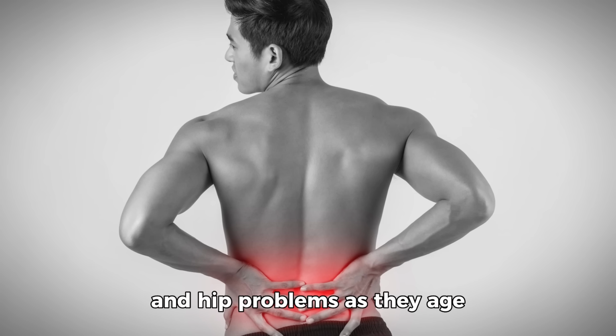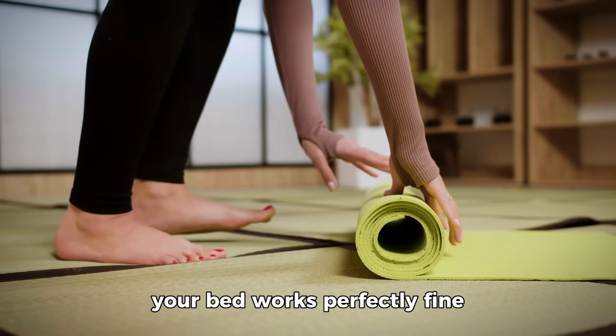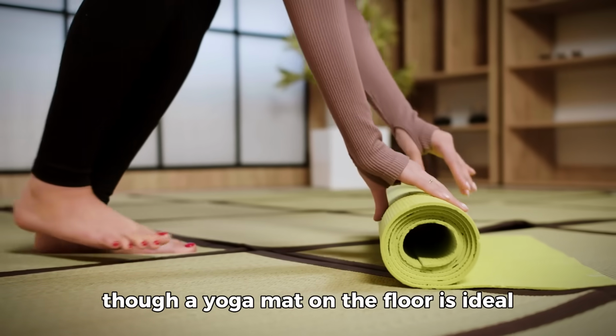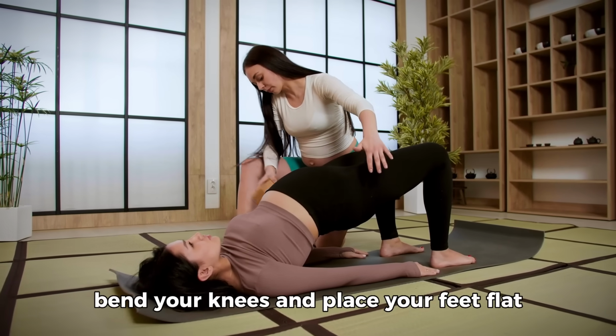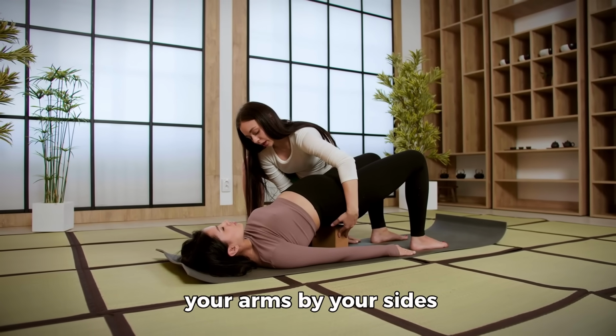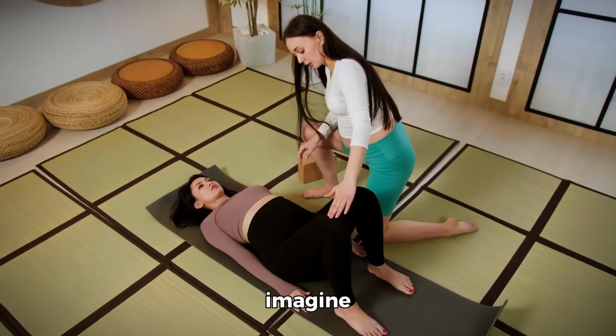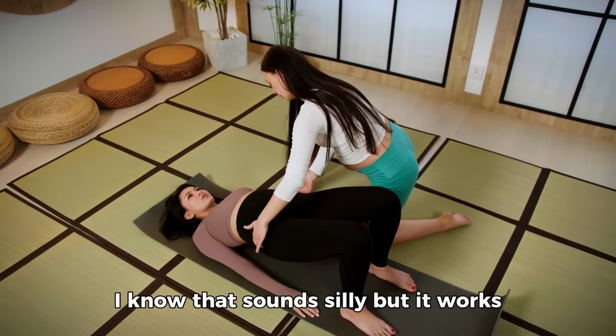The setup: lie down on a comfortable surface. Your bed works perfectly fine, though a yoga mat on the floor is ideal if you can get down and up easily. Bend your knees and place your feet flat, about hip-width apart. Rest your arms by your sides. The movement. Now imagine you're trying to squeeze a penny between your buttocks. I know that sounds silly, but it works.